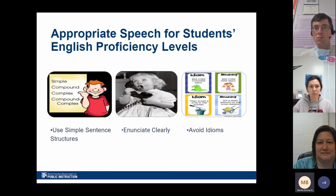So then how can teachers ensure that the students have a low affective filter and low anxiety levels?